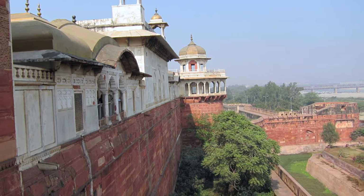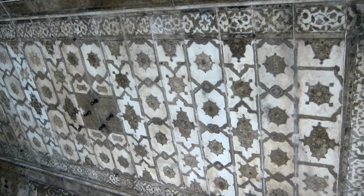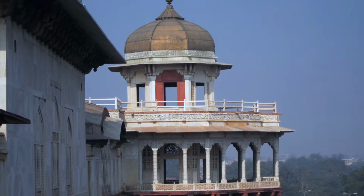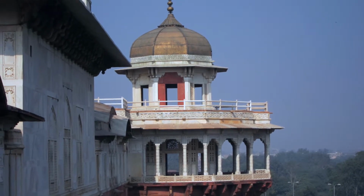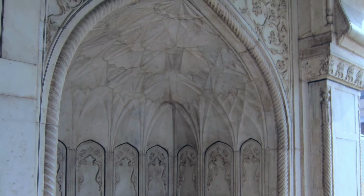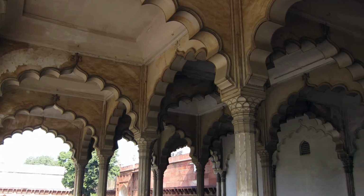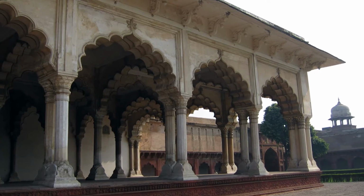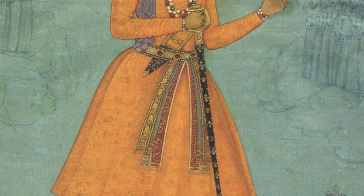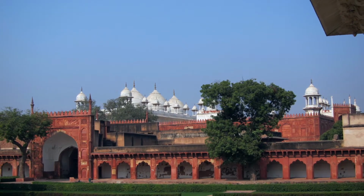It took an estimated 4,000 workers 8 years to complete the project, and it served as the principal residence of the Mughal dynasty emperors until 1638, when the capital moved from Agra to Delhi. While touring the fort, you'll notice a number of buildings break from the red sandstone model and are constructed using ivory white marble. During the reign of Akbar's grandson, Shah Jahan, of whom we'll talk about shortly, some original buildings were replaced by new ones using Shah Jahan's favorite building material.